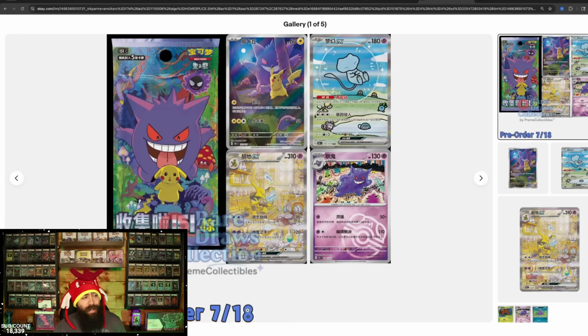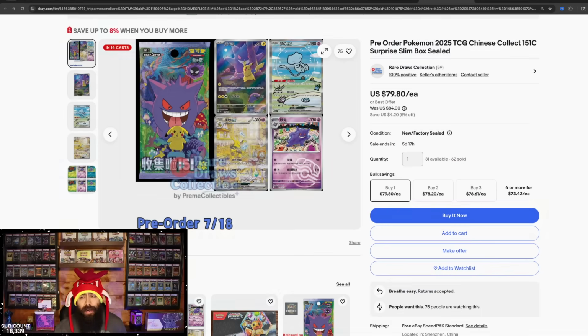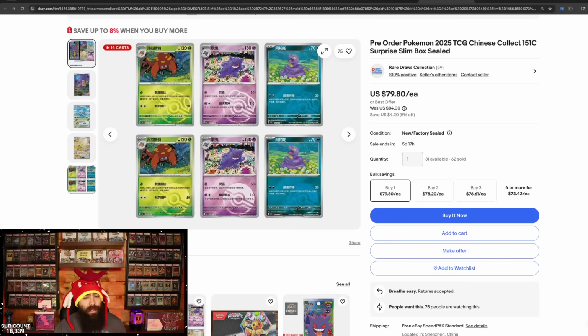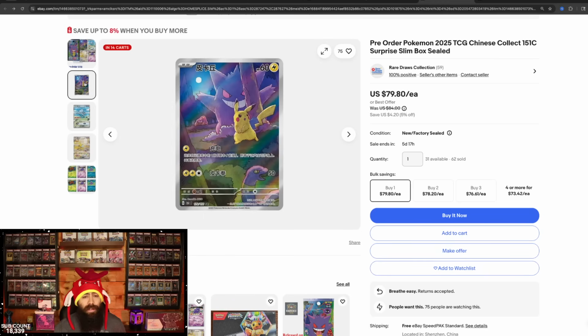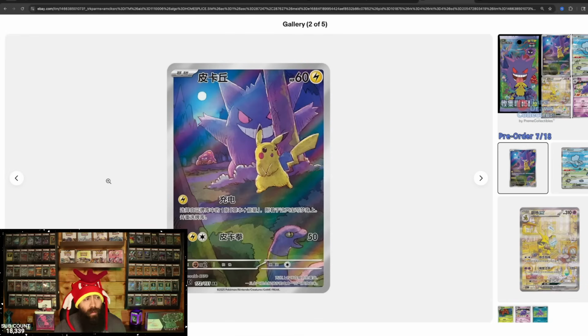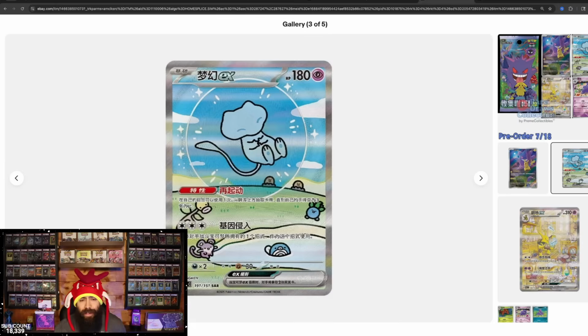So this is a July 18th release when it comes to the boxes. So if you're looking at pre-ordering some boxes on eBay, they're currently going for around $80 for the 151C. So just keep in mind, this is probably going to be a somewhat hot product, I would assume, just because of the exclusives and specifically this card that people will want to chase. So it is definitely very interesting.